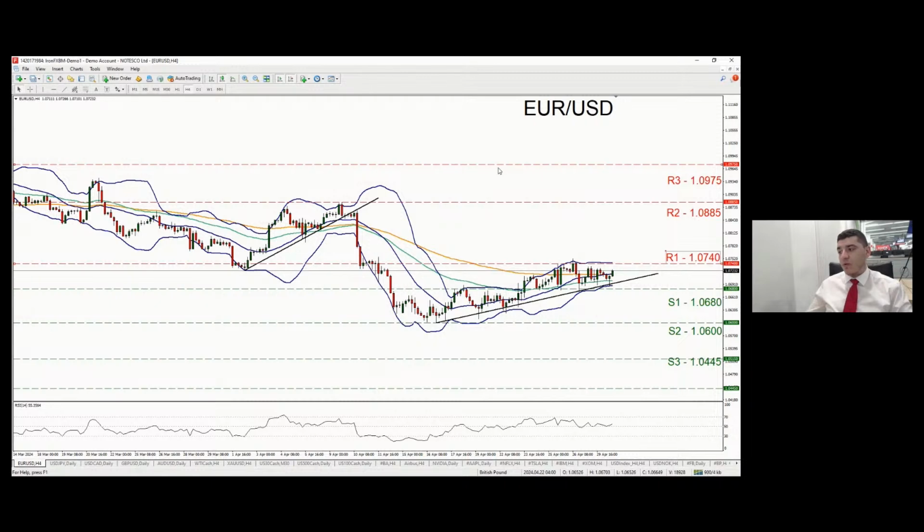So as you can see, R3 was 1.0975, but that's a bit far from the current price action. Instead, I would opt to use this old low, as you can see here, taking the closing and opening of the bearish and bullish candle at 1.0810, and then we can keep R3 as it was previously. So 1.0810, that would be my R2. And then R3, we can keep it at 1.0885. So you have R1, R2, R3, and then you have your support levels as well.